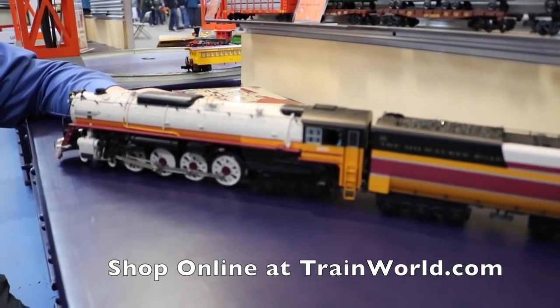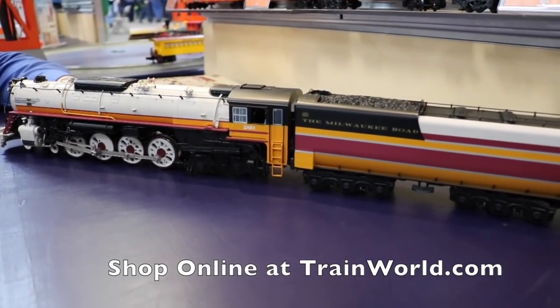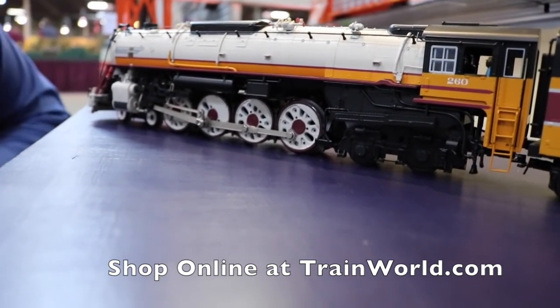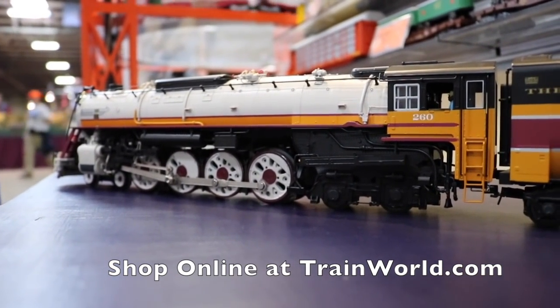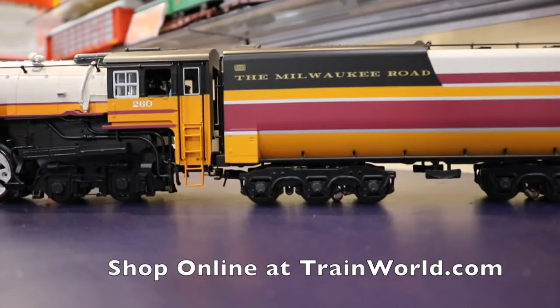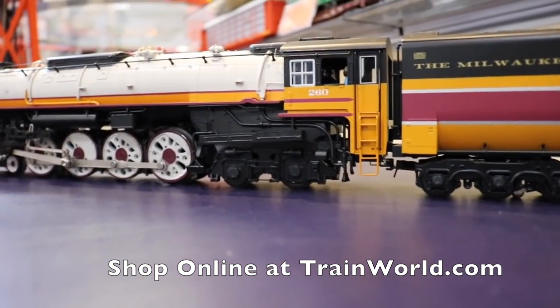The consensus so far is that the catalog photos just don't do it justice. You really have to see it in person to appreciate the color and the detail that goes into it. But a really striking locomotive that will look great with any of your existing Milwaukee Road cars or the new 18-inch heavyweights that were just announced in the 2018 Volume 1 catalog. So these will be in production in a couple of months, and then should be here at your dealers by summer.